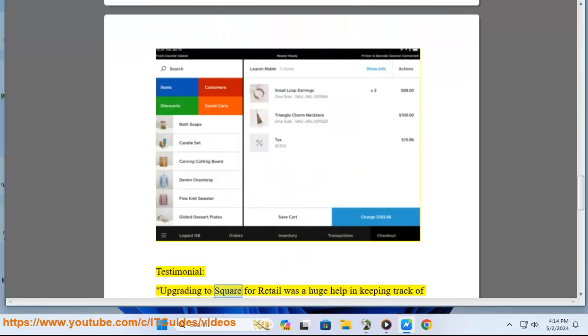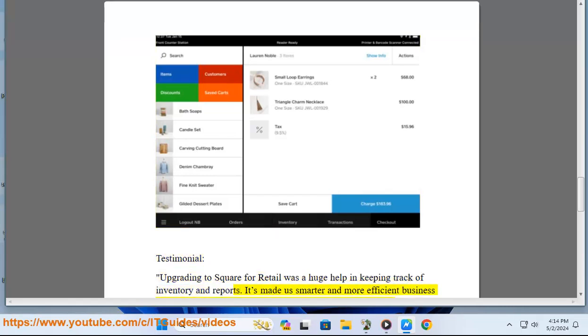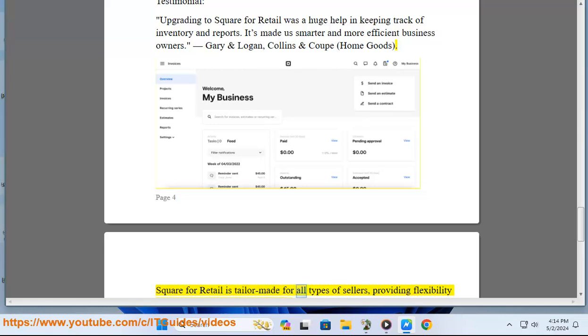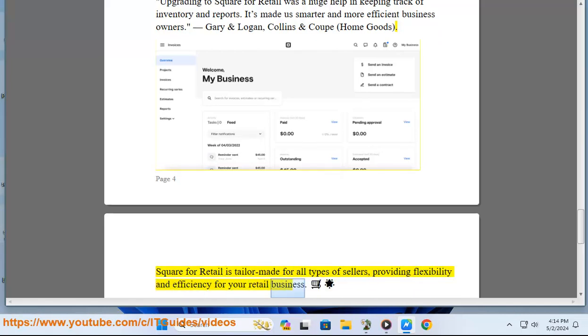Testimonial: upgrading to Square for Retail was a huge help in keeping track of inventory and reports. It's made us smarter and more efficient business owners. Gary and Logan, Collins and Coop, Home Goods. Square for Retail is tailor-made for all types of sellers, providing flexibility and efficiency for your retail business.